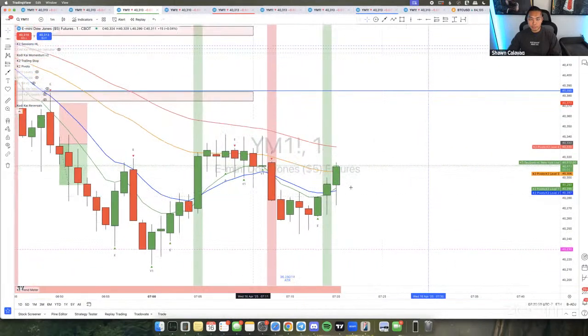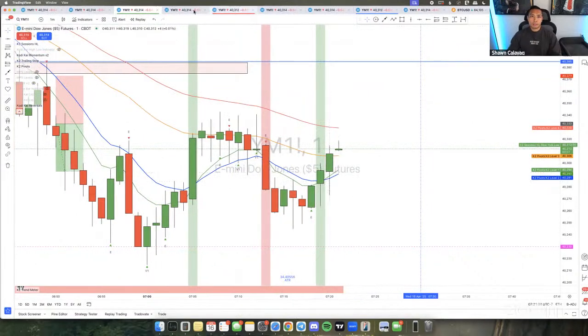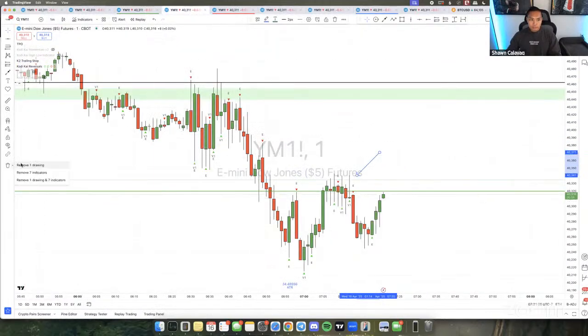Anyways, I don't like this area, where it's currently at. We got a buy signal here that's closed, and an MPSV2 that's currently pending. Let's see if there's any confluences up here.